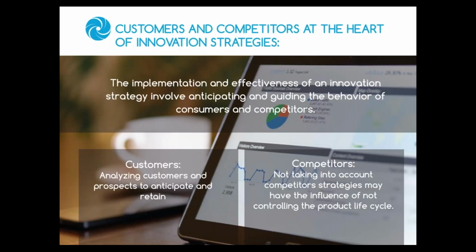Customers and competitors are at the heart of innovation strategies. The implementation and effectiveness of an innovation strategy involve anticipating and guiding the reply behavior of consumers and competitors. On the customer side, in a tense competitive environment, most companies are deploying an arsenal of devices to retain their customers and expand their portfolio. Knowing its clients and prospects, to be able to assess their present and future needs, makes it possible to better adapt its product to meet their needs.